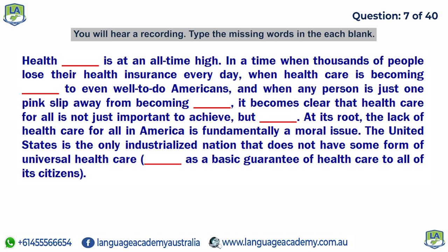At its root, the lack of healthcare for all in America is fundamentally a moral issue. The United States is the only industrialized nation that does not have some form of universal healthcare, defined as a basic guarantee of healthcare to all of its citizens.